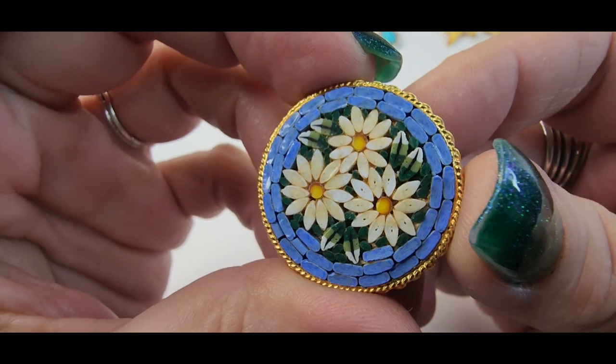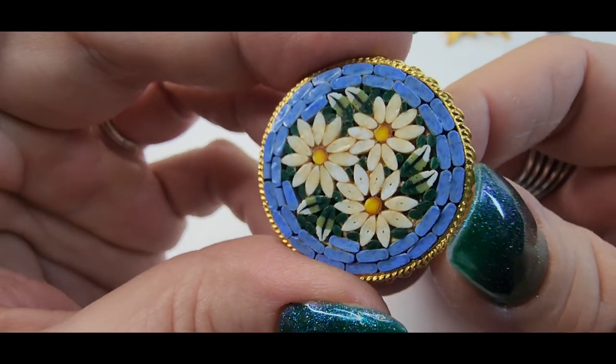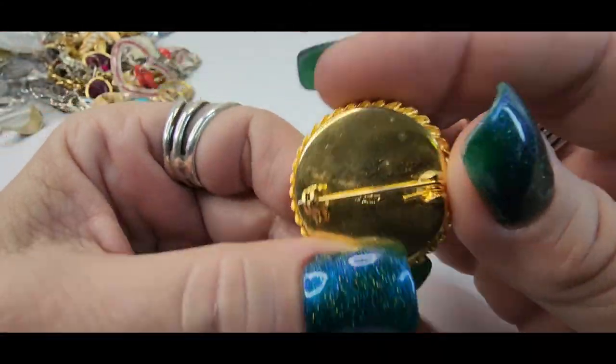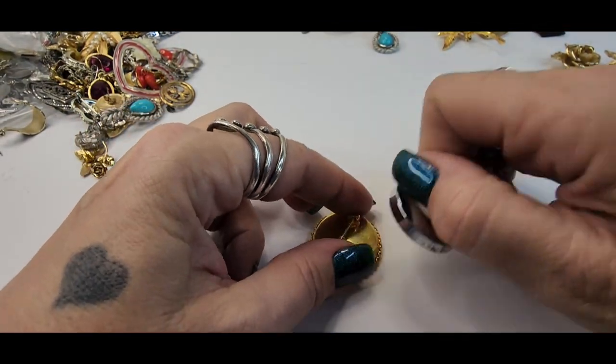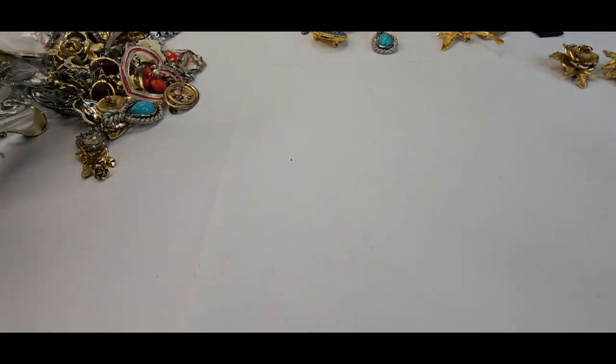All right, we've got another of those micro mosaics. It looks like all the pieces are there. I love this blue around the edge. Look how beautiful that is. Again, made in Italy. Magnetic. Those are nice, and I do well with those.